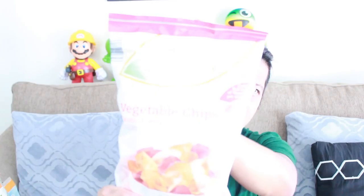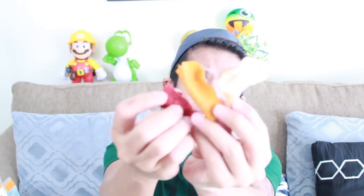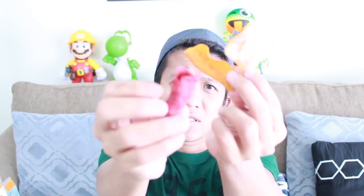Also made by Simply Nature. This one contains a full serving of vegetables per ounce and it's gluten free. It's vegetable chips. It's a blend of sweet potato, taro, batata, and I don't know what potato this is, and parsnip chips. Smells good. We have this dirty white color and then orange and then I think this is taro based on the color. It's red. Maybe this is sweet potato and then maybe parsnip, I don't know. It's okay. I like the last one better.